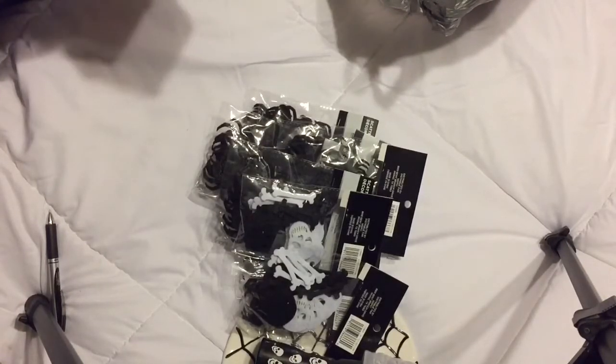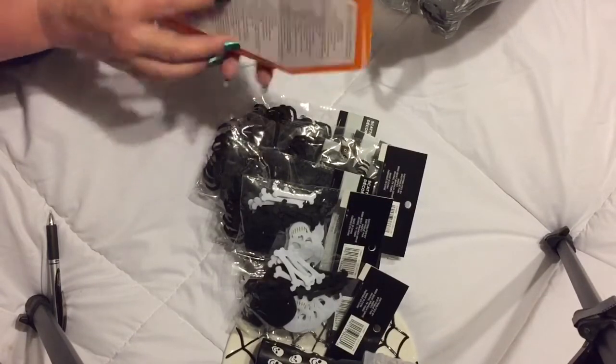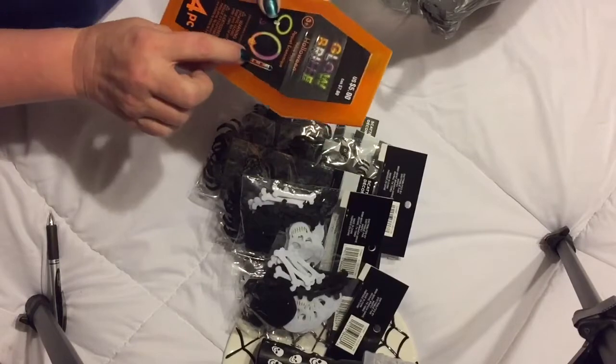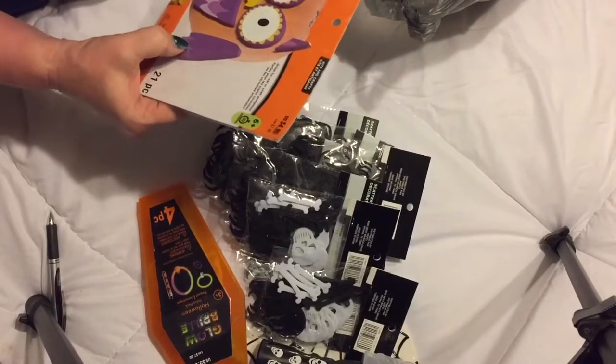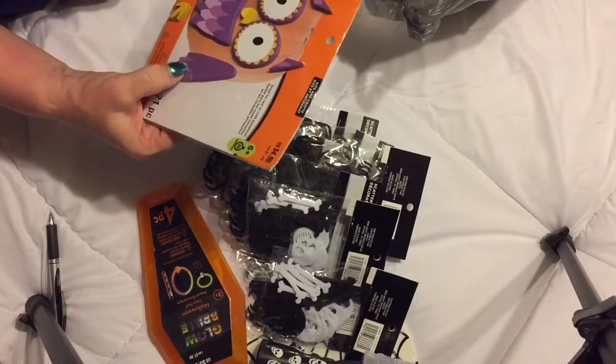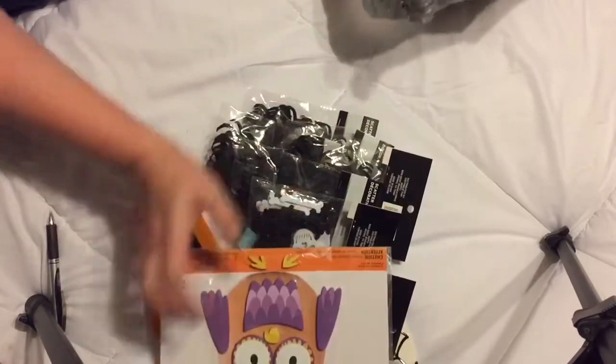Halloween value pack. Oh, they're a little glow. A bracelet, a necklace, and then a little glow lantern or whatever. This looks like a little wooden owl. How cute. That was regularly $4.99. That was $5.99. It's crazy.